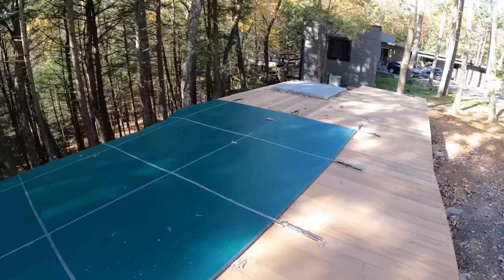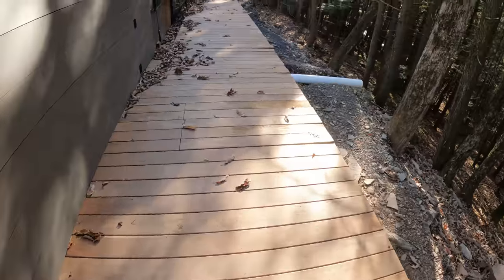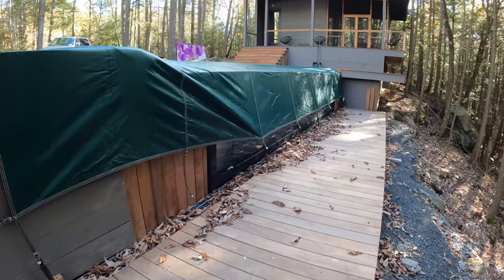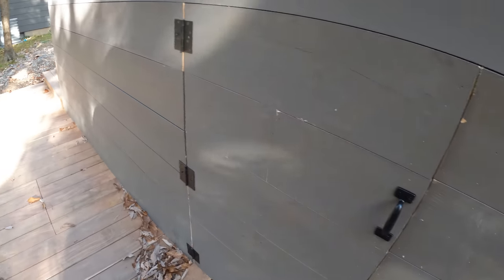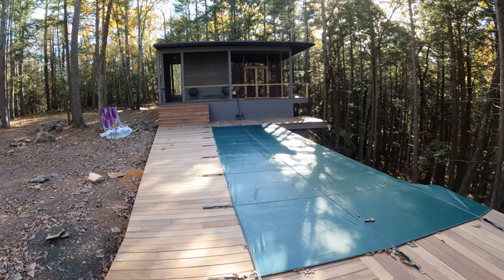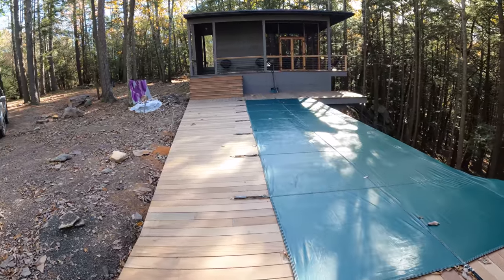They got the hot tub over here. This is like the utility room. Well, that was certainly an interesting project. I'll check this again in 5 months for the video of this all up and running, but I'm sure it's going to be nice.